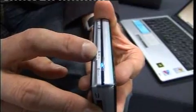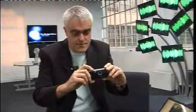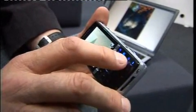It does have lots of nice features as well. The flash is good, lots of good controls. I like this switch that enables you to go from stills to video to playback without having to go through a menu. I also like the way that when you go into the camera mode, these little blue buttons light up here, so you can access things like the self-timer or the flash settings without having to go through a menu.